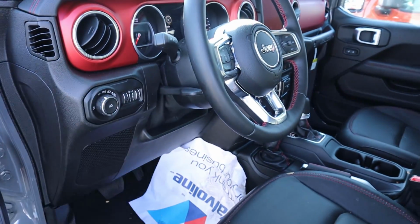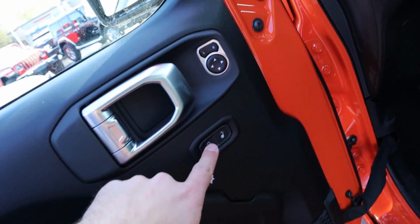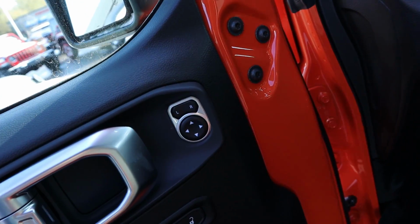Steering wheel is going to be manually adjustable. No keyless entry here on the Gladiator, but we can open up the door panel here for the front. You can see again, we've got the full little leather right there. We've got another door handle, lock and unlock, and then this right here is your mirror adjustments.